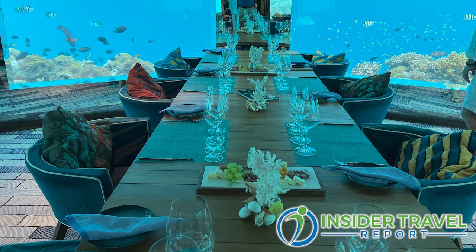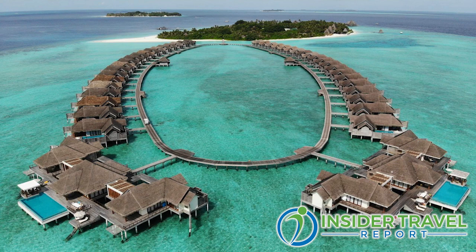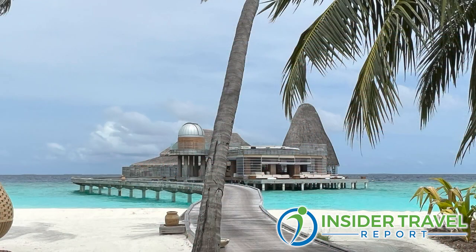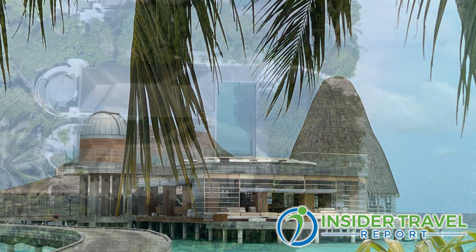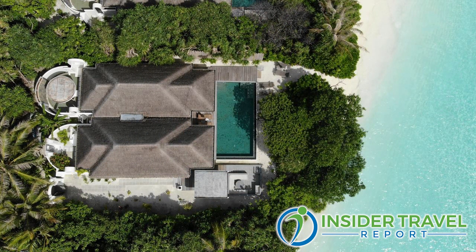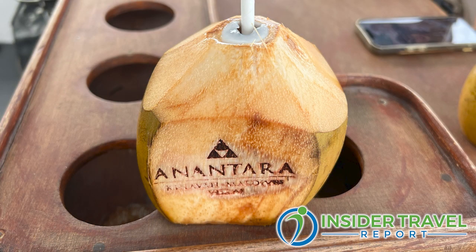It's one of the main features, a great feature of this wonderful resort. First of all, let's talk about what Kihavah means, the resort name. You talked about it earlier when we first arrived. Kihavah actually in Divehi, which is the local language, means young coconut, and this island is a natural island, untouched. We didn't remove any trees during the construction, and the locals know this island famously for the sweetness of the young coconut. So we have a few coconuts, and that's our welcome drink. We are Anantara Kihavah because in Divehi that's how the island is referred to, because of the sweetness of the young coconuts. That's how you get a coconut right away.